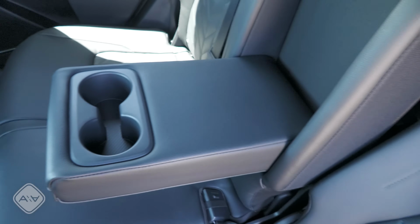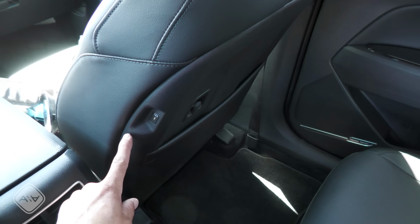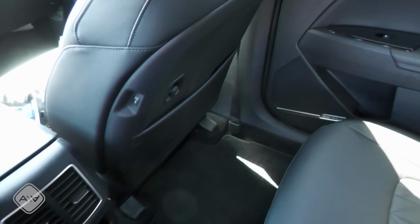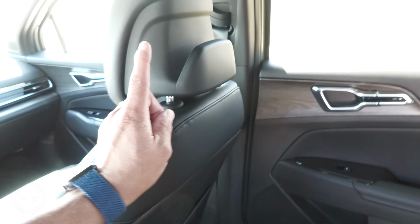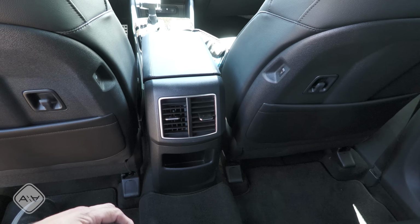Rear seat passengers also get a padded center armrest with 2 cup holders, USB charge-only ports in the seat back on both sides, something we've seen in other Kia models, grocery bag holder right there, garment hook up there so you can hang your jacket, shirt, whatnot, and then 2 large air vents right in the center console.